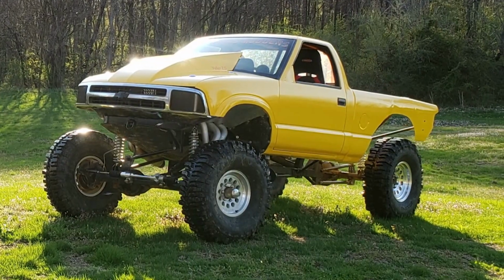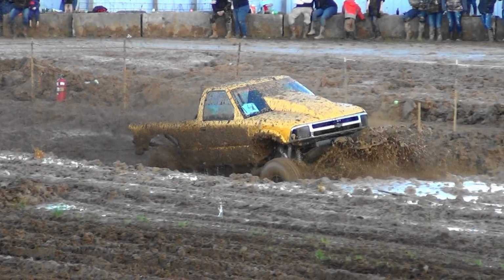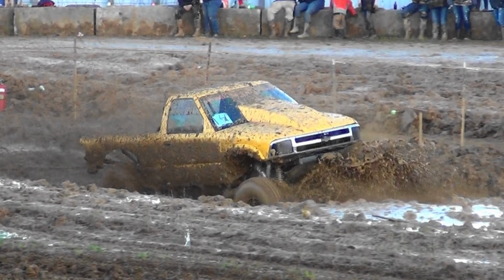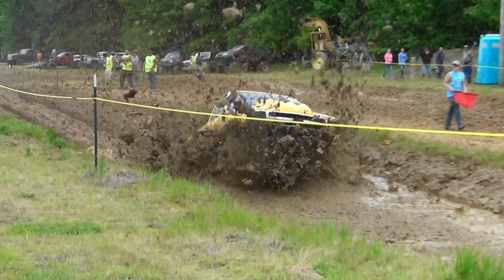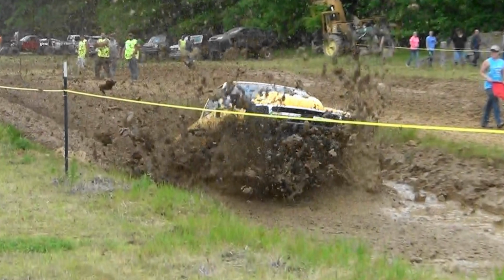Tyler Knight runs this tube frame Chevy S10 throughout Illinois and the Midwest. Currently, he's running a 460 with a stock bottom end that he estimates makes around 600 horsepower. And he's getting tired of running up against guys pushing over 1,000 horsepower.